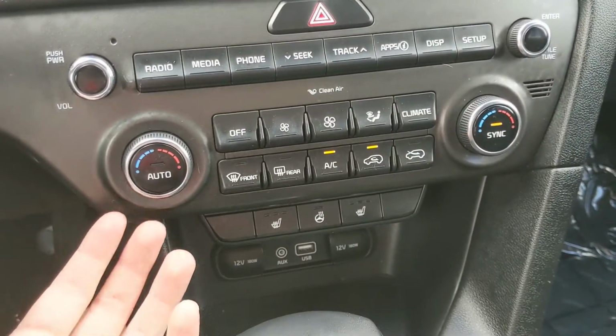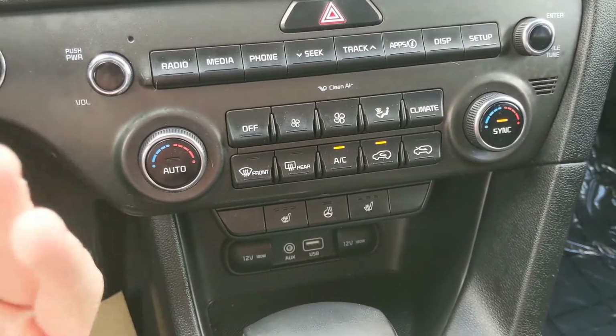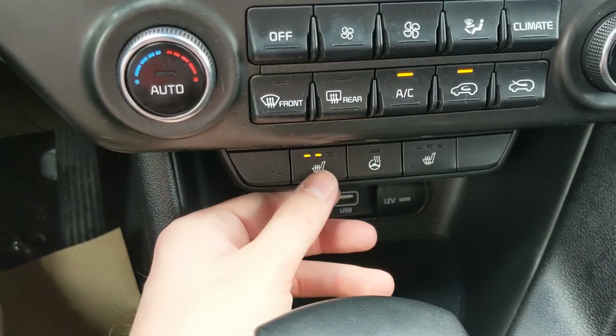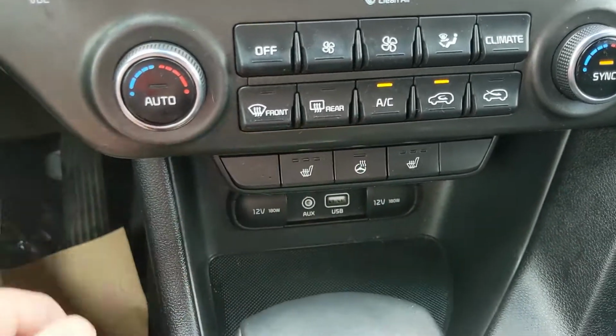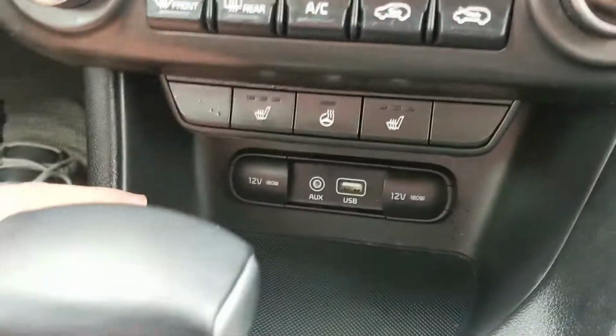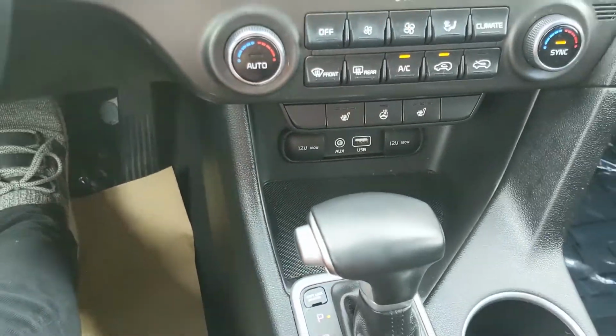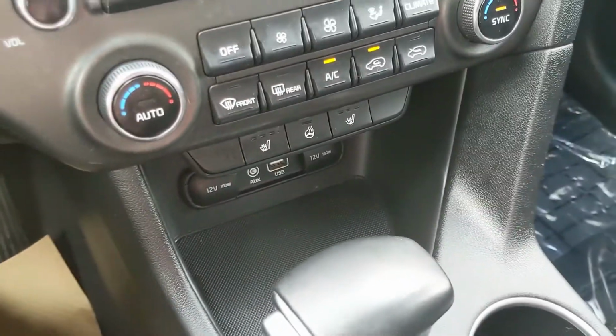your climate controls here, your physical ones with dual zone front climate, so you can stay at different temperatures and remain comfortable. But you do also have heated front seats with 3 levels each, and a heated steering wheel, so you can keep your fingers warm in the colder months. And then down here you have two 12-volt power outlets, as well as your auxiliary and USB, so you can plug something into power charge or just hook up your audio that way.